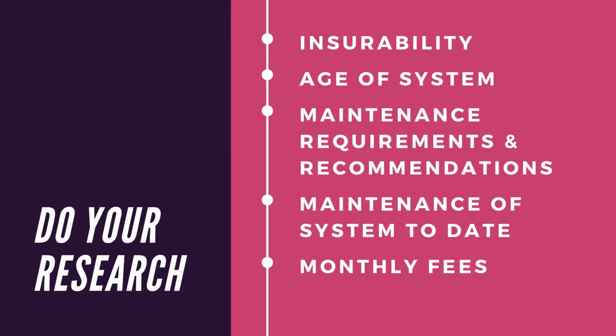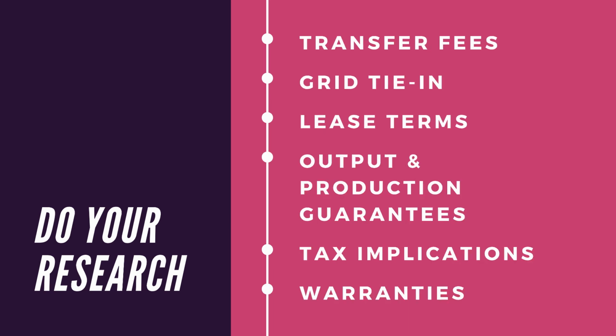Some of the things you want to make sure you research are, number 1, insurability of the home with the system in place. Number 2, the age of the system. Number 3, any maintenance requirements and recommendations. Number 4, how well the system has been maintained to date. Number 5, monthly fees and how they change over time. Number 6, any transfer fees. Number 7, the nature of the grid tie-in. Number 8, the lease terms. Number 9, any output and production guarantees. Number 10, tax implications. And number 11, any warranties.